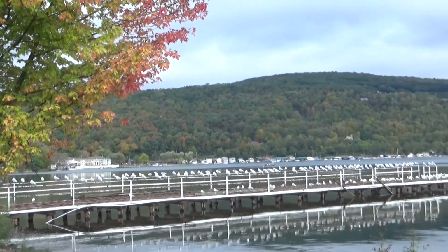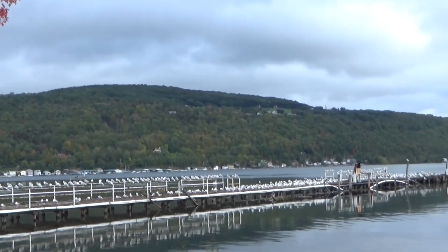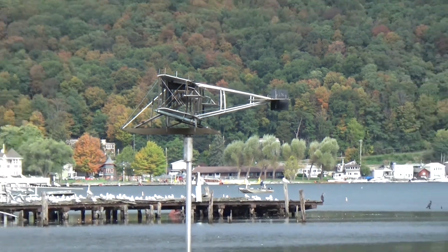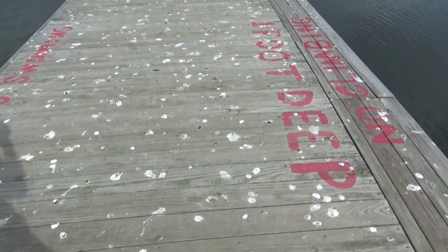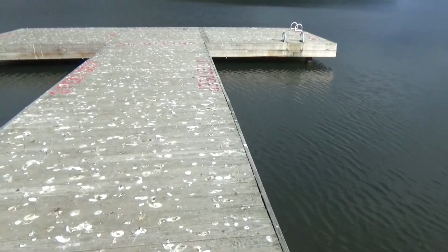These seagulls are all hunkered down. That's the waterfront of the village beyond. See, the seagulls have been hanging out here too. You got to watch your step. You got to tiptoe through the poop.